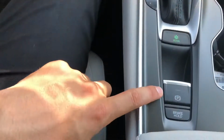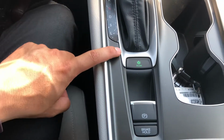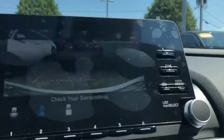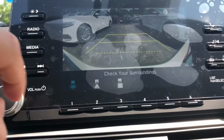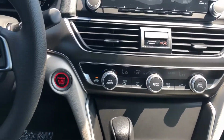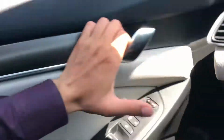You're also going to get an electric parking brake, brake hold, which allows you to take your foot off of the brake when you come to a complete stop, and your econ button. That will save you an additional 3 to 4 miles per gallon. You get a panoramic backup camera. And then you also get a dual climate control, so both driver and passenger can adjust their own climate, along with a push to start.